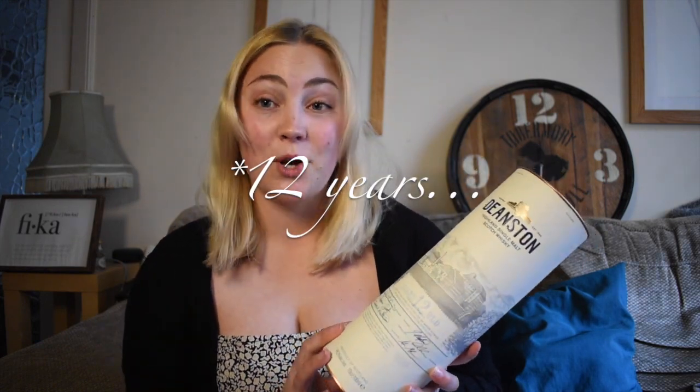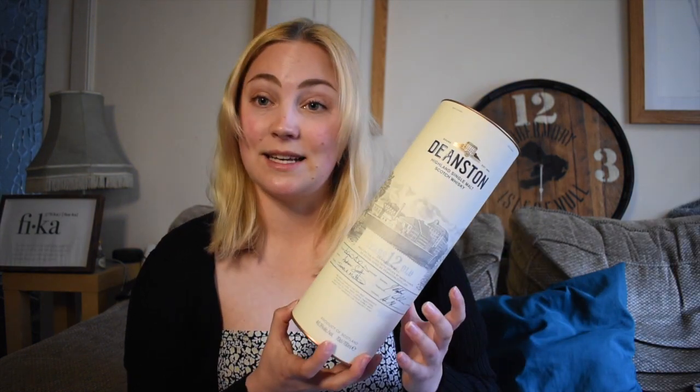Deanston also sits in an old cotton mill, which is also a reason why I really want to visit it. I just love when you have this kind of other historic, what's it called, like history behind distilleries as well. And yeah, these also sit at 46.3% ABV, so it's a little bit higher than you might expect from core releases, which tend to sit at either 40, 43 or 46, and it's also unchill filtered.